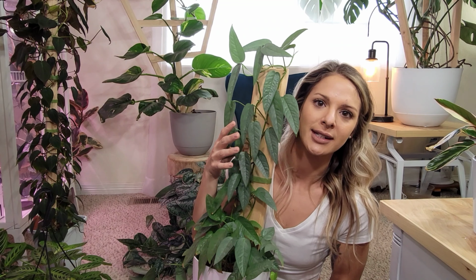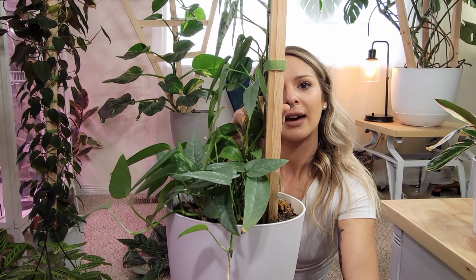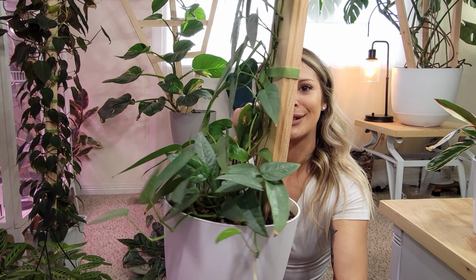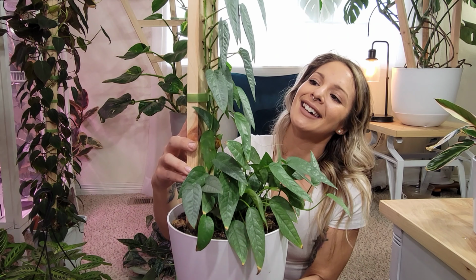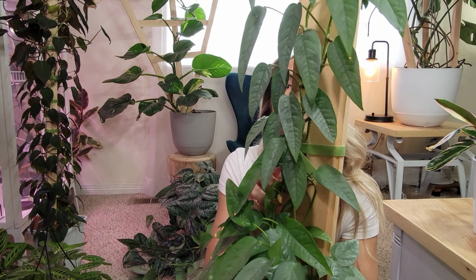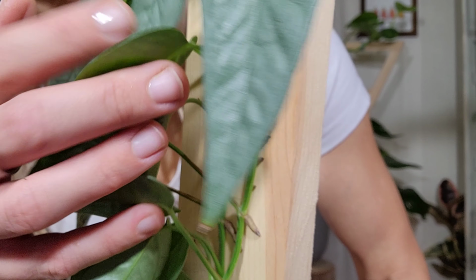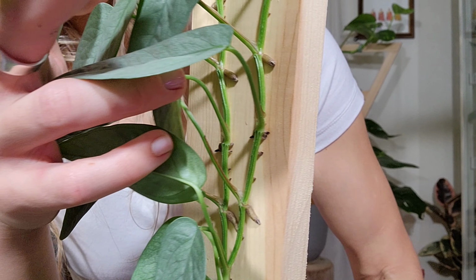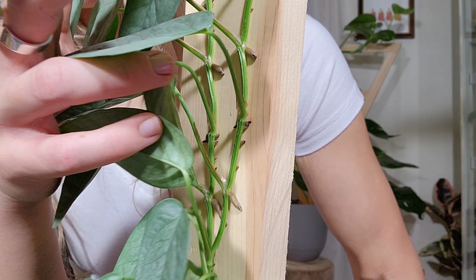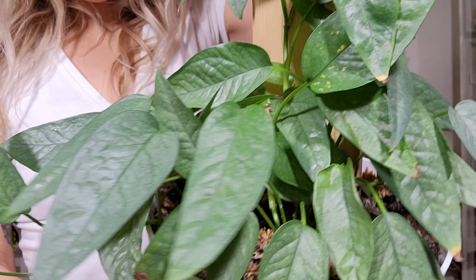He's growing up just a wood plank, as you can see, and we've tacked him on there with that lovely nifty plant Velcro that I was talking about previously, and he has just tacked himself on like crazy. I don't know if you can see there. Again, I'll get some different footage so you can see, but those aerial roots are on there. You can try tugging him off, and you're gonna have to try pretty hard to get those off of there because they've really embedded themselves into the wood, which is so cool.